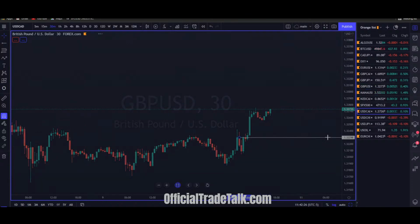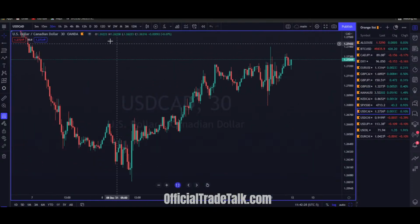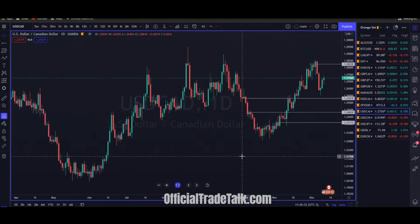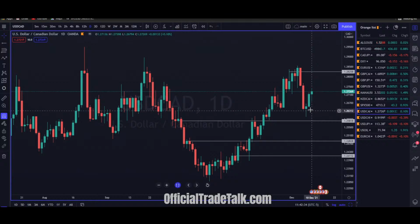And USD CAD, it's just doing nothing. It's trading sideways to up. Big down days. But yeah, this thing's difficult to trade sometimes. I can't believe we missed that. We were all over it, and I still missed it. It would have been nice to get into this bullish move.